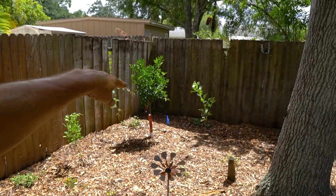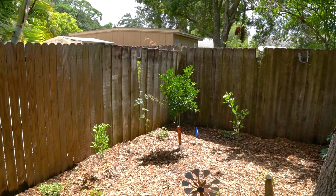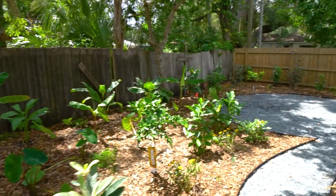We put a couple of citrus trees in here. These are underneath the oak. I believe there's two. There's one over here. There's some pigeon pea back there. And there's a second one over here.